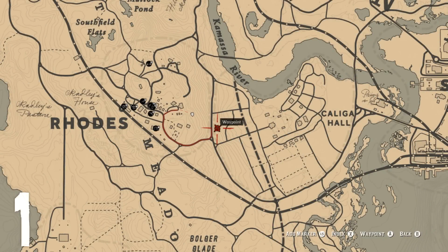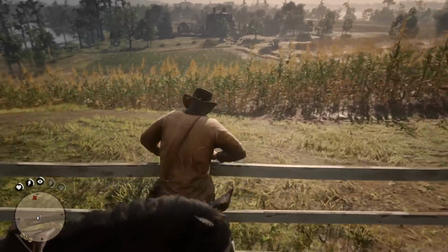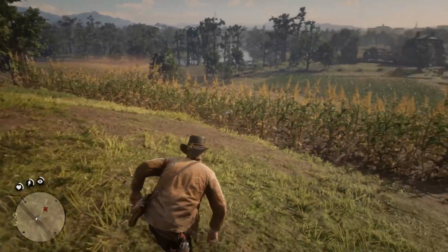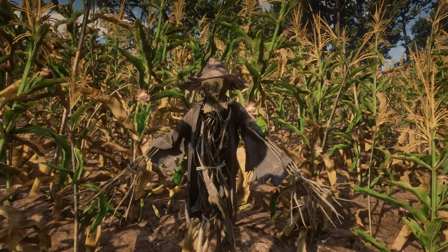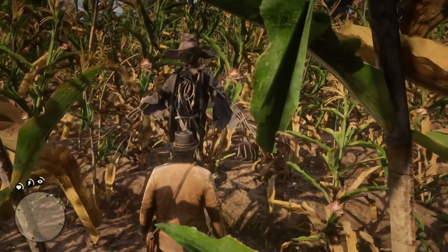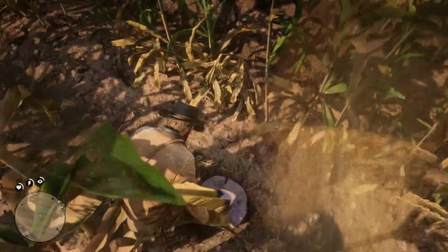Secret number 1 brings us to the Gray's family estate at Callagher Hall, where in this field towards the front of the property, when facing it from the west, we can find a scarecrow wearing a lovely hat. He is delightful, and I name him Bernard. But did you know you can steal Bernard's funky hat? Simply shoot it off his head, and it's yours.